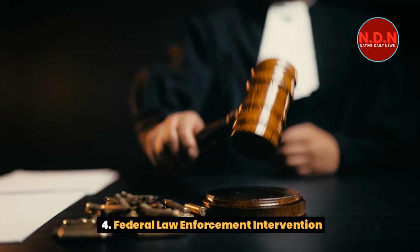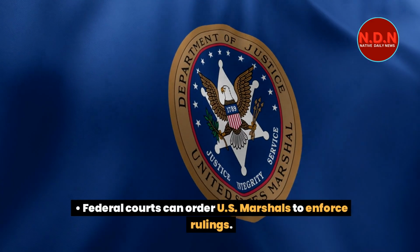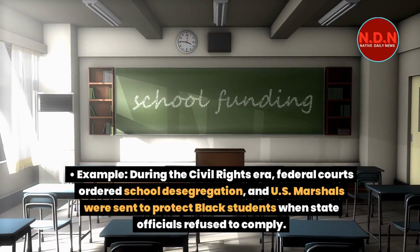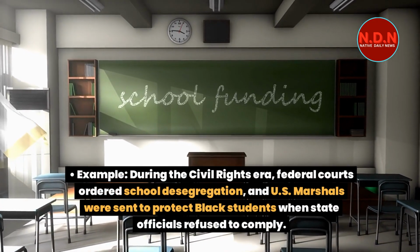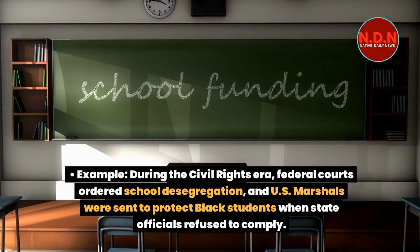4. Federal law enforcement intervention. Federal courts can order U.S. Marshals to enforce rulings. Example: during the Civil Rights era, federal courts ordered school desegregation, and U.S. Marshals were sent to protect black students when state officials refused to comply.